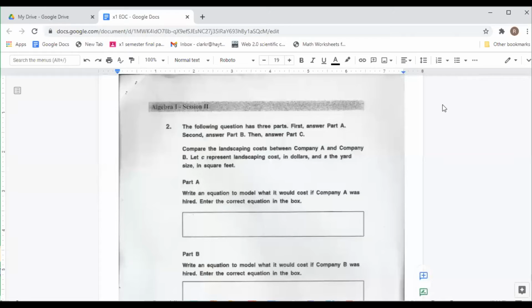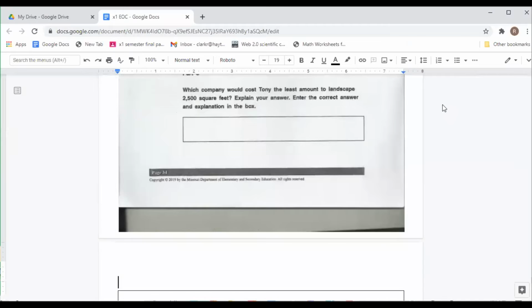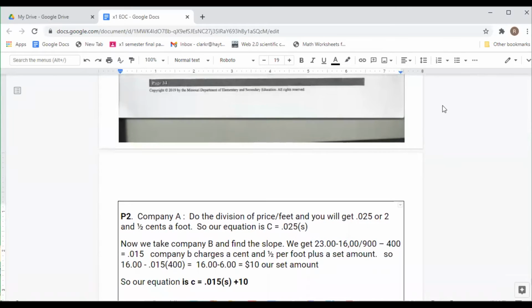It says the following question has 3 parts. First part A, second part B, and they want them in the squares once again. Show all your work in the square. Compare the landscaping cost between company A and company B, and let C represent the landscaping cost in dollars, and S the yard size in square feet. Write an equation to model what it would cost if A was hired. Enter the equation in the box. Let's start with part A. We do division, price divided by feet, and you get 0.025 or 2.5 cents a foot. So our equation is C equals 0.025S, or 2.5 cents per square foot. Put that in blank A.